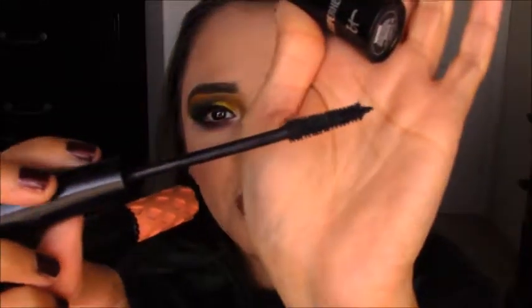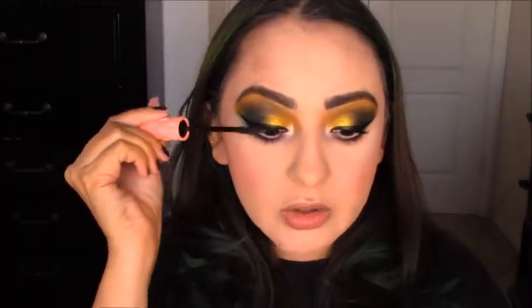I do have the Superhero mascara. I don't like it as much just because I don't like how it cakes the product onto the brush. I do like that you can go in there and really bring out your lashes, but I love how this applies a thinner amount of formula so that you can really get in there and just lift your lashes little by little, just like that, and wiggle it in there nice.